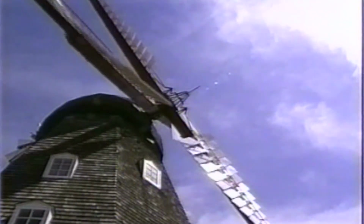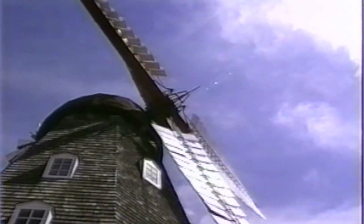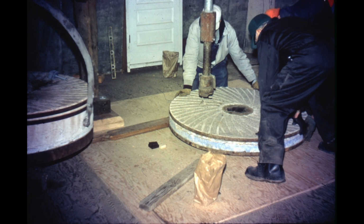3 days later, on November 17th of 1976, exactly 1 year after the ground was broken for the project, the sails of the windmill turned in the wind. Next, work began on the interior of the mill, with installing the millstones and drive gears.